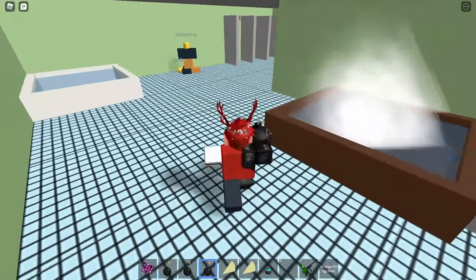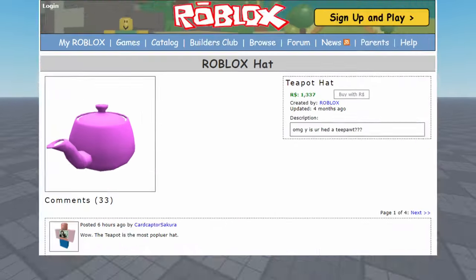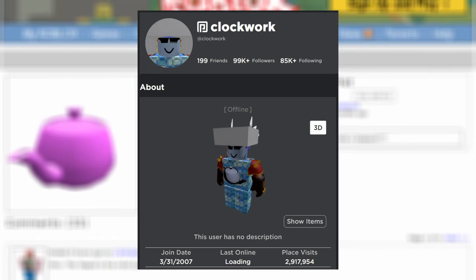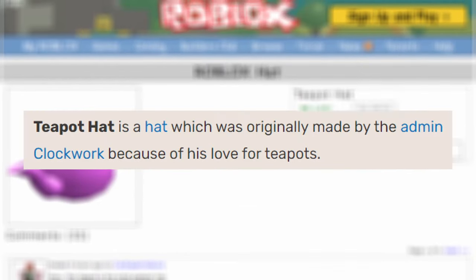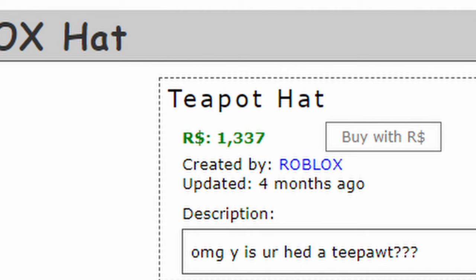Well, one of the items that comes to mind is the Teapot hat. The history of this item is pretty cool. It was originally created all the way back in 2007 by then intern Clockwork, who was responsible for creating some of the most recognized limited items on the catalog, like Valkyrie Helm and Clockwork's Headphones and Shades. It was sort of a passion project for him because he apparently loved teapots, and its price was set at 1,337 Robux, which was a pretty hefty sum of money back then.